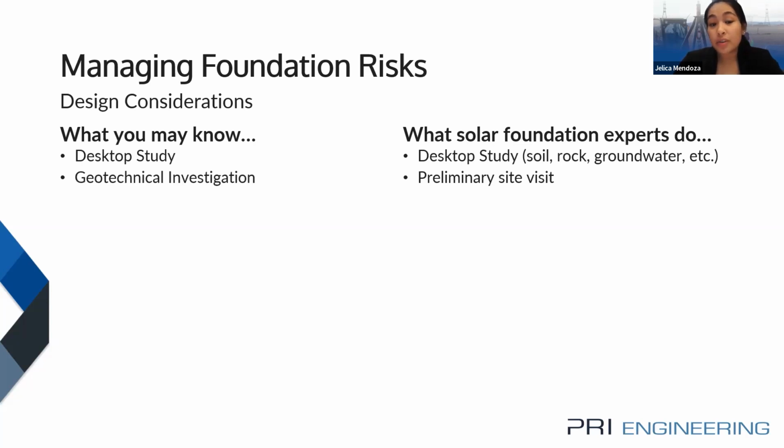Next, you'd want to do a geotechnical investigation. That can be test pits or boreholes. But one thing to note is doing a geotech with a solar focus. What I mean by that is really understanding what in your scope is important for developing your racking foundations.